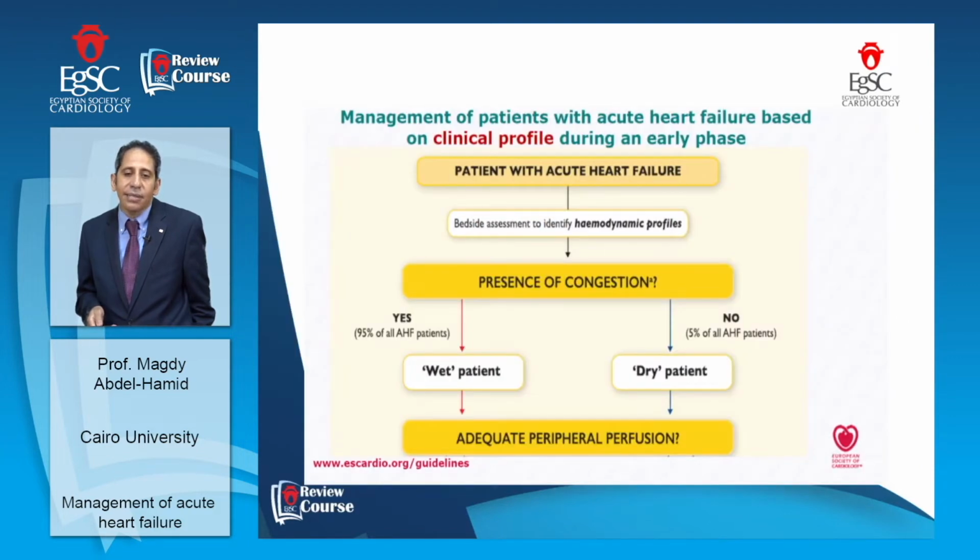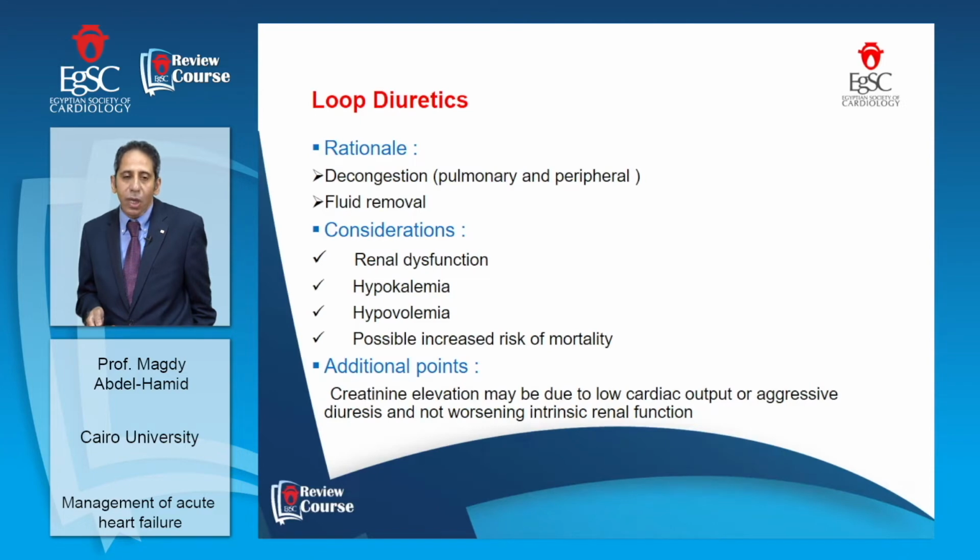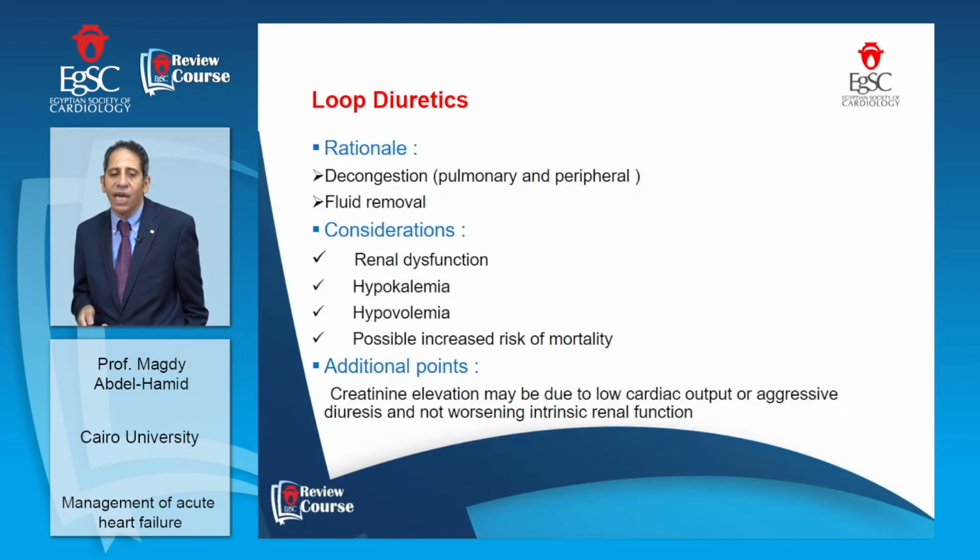Again, diuretics represent a cornerstone for treatment in patients who have evidence of pulmonary congestion and are adequately perfused. So loop diuretics are the rationale to be considered, as they induce decongestion, pulmonary and peripheral, and lead to fluid removal. But we have to take into consideration that the use of diuretics could lead to worsening of renal function. A rise of serum creatinine is expected with aggressive diuresis, and the cardiorenal syndrome is defined as a serum creatinine increase of more than 0.3 milligram per deciliter with the use of diuretics.